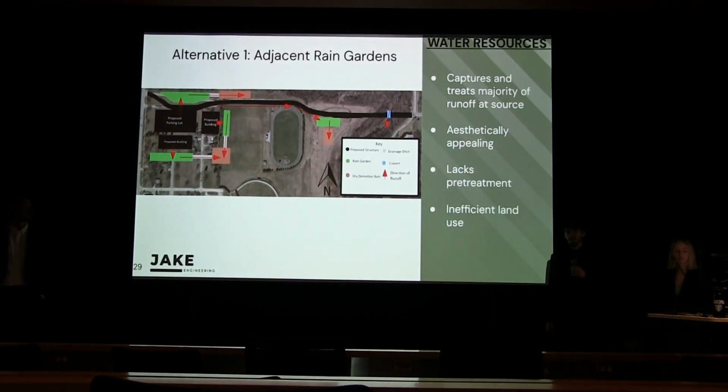For alternative 1, this completes the objectives by placing rain gardens on each side of the main development area to capture runoff as soon as it flows off of the site. These rain gardens will improve the water quality as well as remove nitrogen by allowing the water to infiltrate through bioretention media. The flood control volume will be controlled by dry detention basins attached to these gardens.